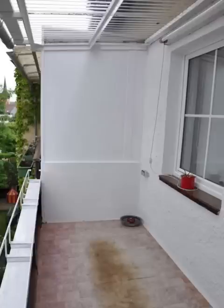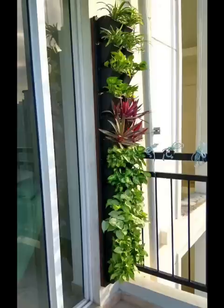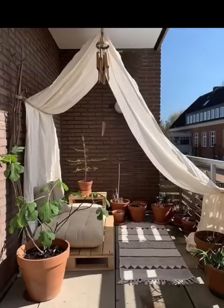Combine the charm of a garden with the comfort of a reading nook. Arrange a cozy sitting area with comfortable cushions and throw pillows amid potted plants. A strategically placed bookshelf can hold your favorite reads, making this a peaceful escape for both bookworms and nature lovers.